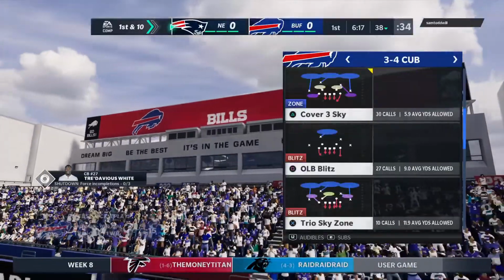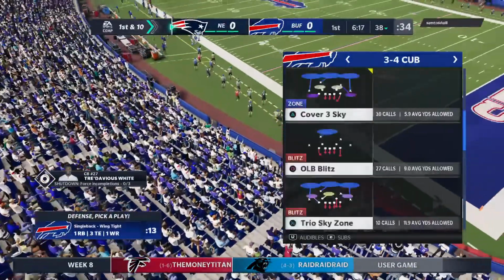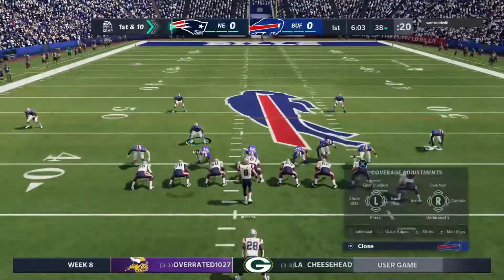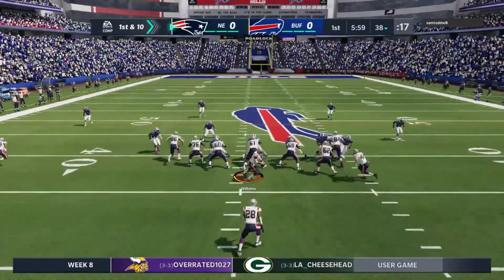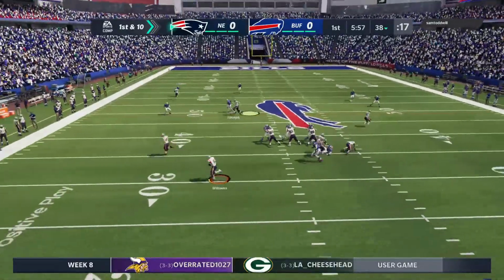They were not fooling around at all, were they? 2nd and short, and they brought out the heavy package. Almost felt like the super heavy package against that defense, didn't it? Yeah, I don't think they expected that much beef up front, and it turned into an easy 1st down conversion.